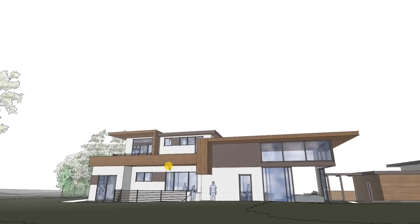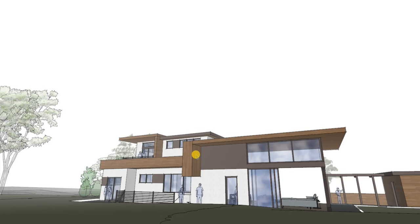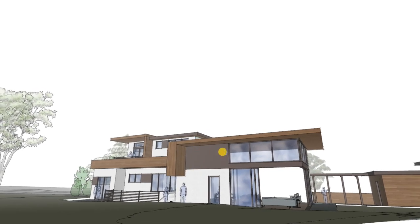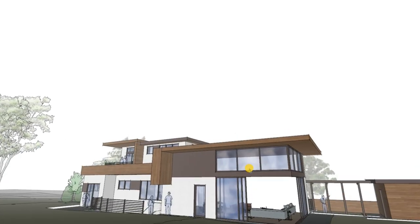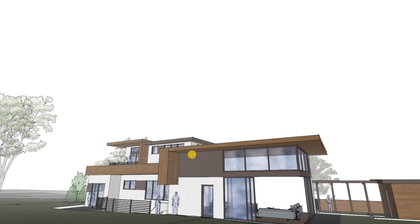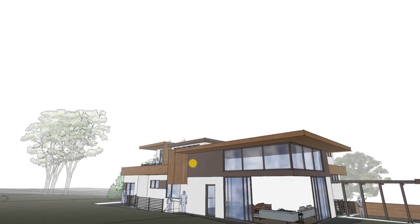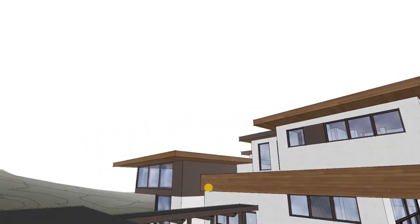And it's a pretty simple material palette. We're looking just at stucco and wood siding as the main materials. And then what I'm showing here in brown, which would be painted to match the window frames, could also just be stucco, or it could perhaps be some sort of siding material. I haven't decided yet, although I think stucco might make the most sense. But I can mock it up with siding too to see what that would look like.